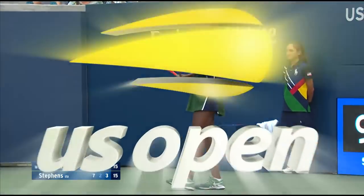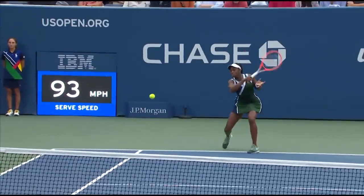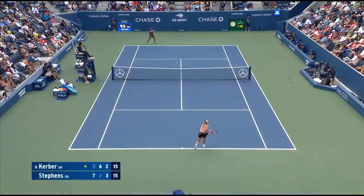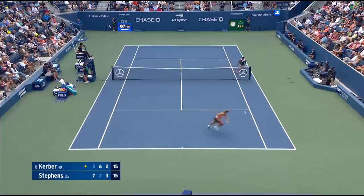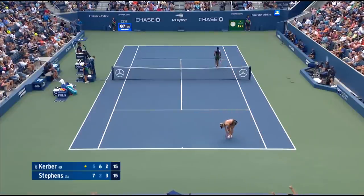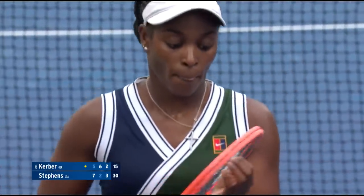To a very uncomfortable part of the court. And look how Stevens holds her ground right here. She's inside that court, doesn't budge. Wins, showcasing her outstanding athleticism.